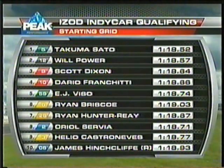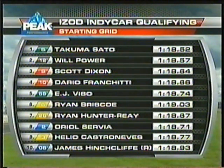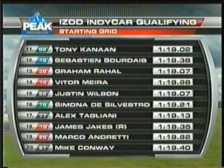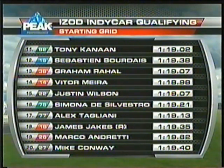Scott will start next to his Target Chip Ganassi teammate in the second row. E.J. Viso has his best start since 2009 in Long Beach, where he started 4th. And James Hinchcliffe has his 4th top 10 start of 2011. And back in 11th position will be Sato's teammate, Tony Kanaan. Sebastian Bourdais was not quick in the practices, but as you indicated, Jan, he seems to be a good qualifier. He has the ability to lay down a quick lap, but I think that 12th is all he can get out of that Dale Coyne entry.